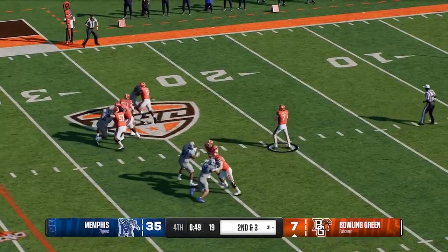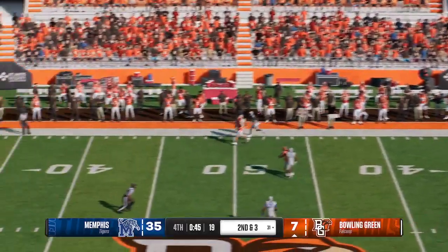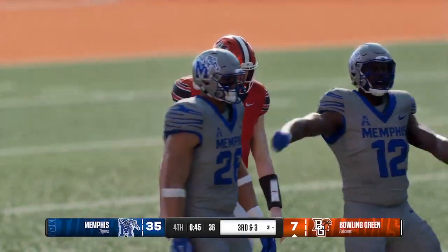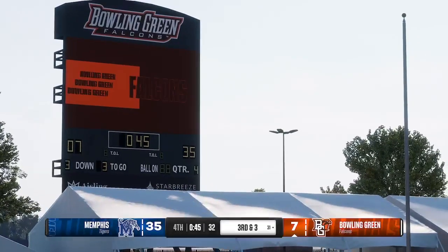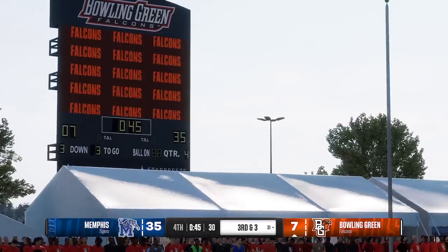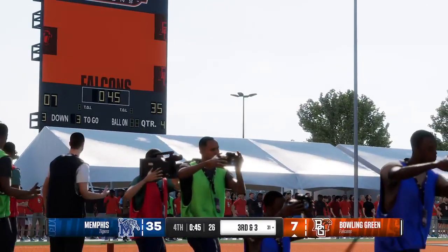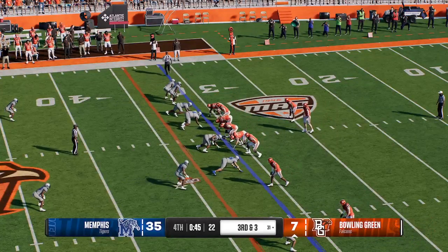On 2nd down, looking to throw. Pressure coming. Not much of a chance there. He just had to get rid of it to avoid the sack. And this defense has put a game together. It is hard to put all the facets of defense together. Run defense, pass defense. They've been so good, man. Dialed in. You could tell they were ready. They were fast. They were physical. They dominated this football game today.